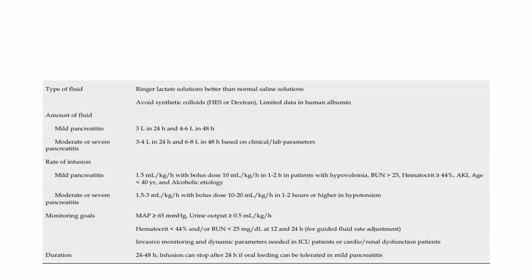Then monitoring goals: mean arterial pressure should be more than or equal to 65. Urine output should be more than or equal to 0.5 ml per kg per hour. Hematocrit should be less than 44. Blood urea nitrogen should be less than 25 at 12 to 24 hours. Invasive monitoring and dynamic parameters are needed in ICU patients or cardiac patients. Duration is 24 to 48 hours, and infusion can stop after 48 hours if oral feeding can be tolerated in mild pancreatitis.